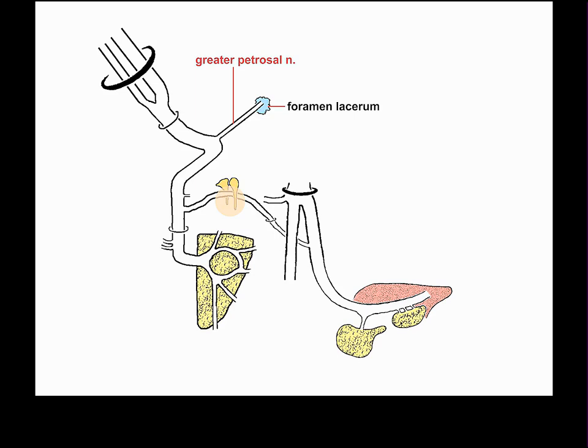The greater petrosal branch of the facial nerve exits the petrous temporal bone in a little slit called the hiatus of the facial canal and enters the middle cranial fossa, travels towards the foramen lacerum, which in life is filled with cartilage. On the superior surface of the foramen lacerum is where the carotid artery makes one of its 90-degree bends, this one to bring it from the carotid canal of the petrous temporal bone into the cavernous sinus. So it makes a bend right here to enter the cavernous sinus. And that bend sits on the superior surface of the cartilage that fills the foramen lacerum.